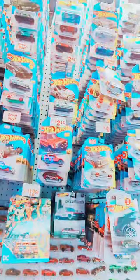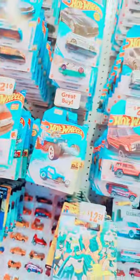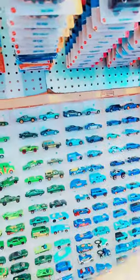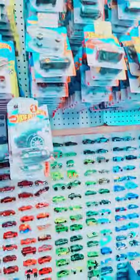I stole these from the dumpster of Family Dollar. That's how I got them. Stole these from the dumpster of Family Dollar and bought two boards. And look, they're going to split right there. Bought two pegboards all the way up to the ceiling. From there, all the way up.